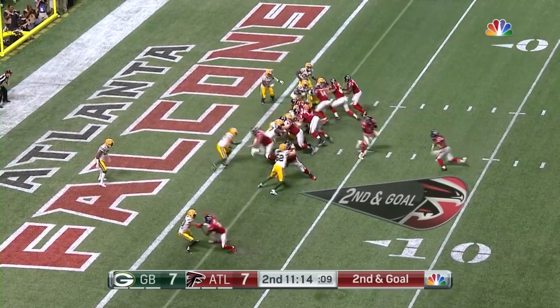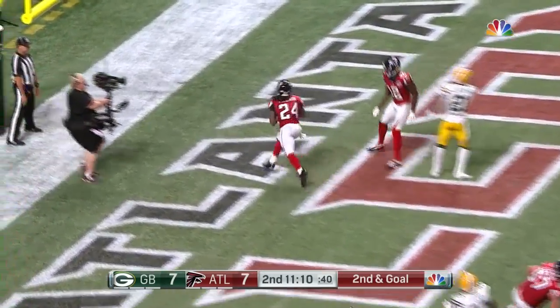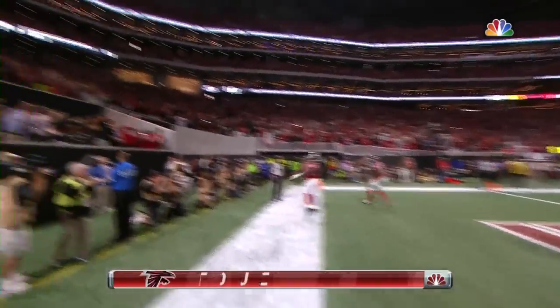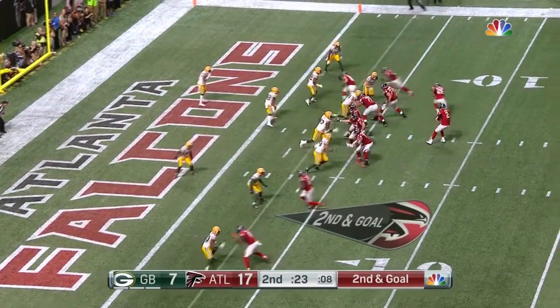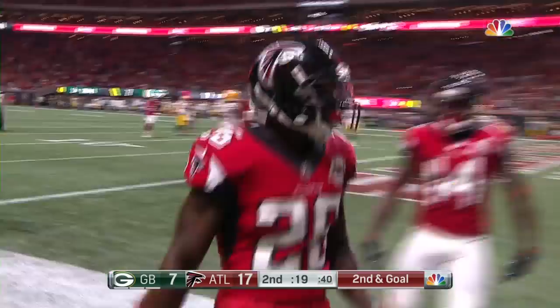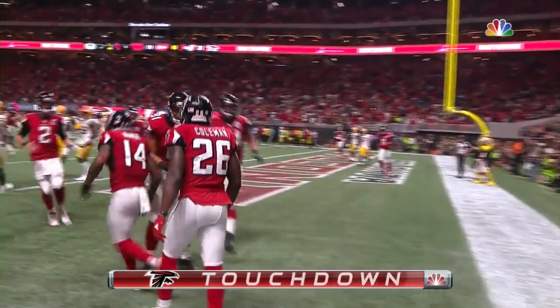Real cut. Second down and goal. Freeman looks for a spot and gets into the end zone. Side touchdown. Tevin Coleman pulls it in.